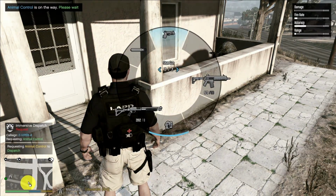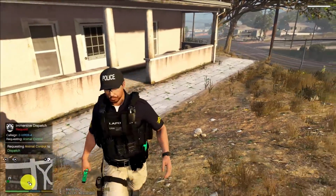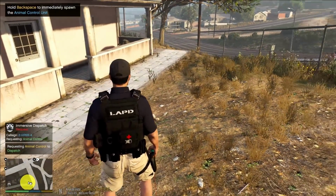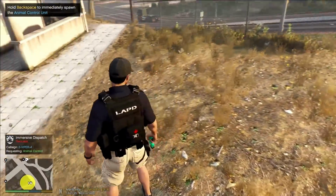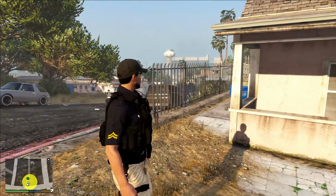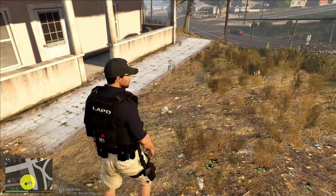Assistance required in Barrel Heights. I'm gonna keep my distance. I don't know if that thing will attack me. It's pretty damn big. I'm just gonna wait for animal control. It's not really bothering anybody, but it is in a residential area, and we don't want it to hurt anybody, so.